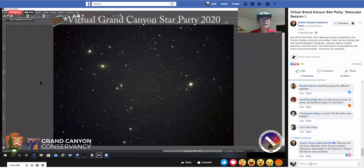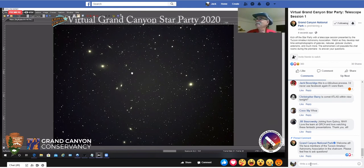Yeah. If you're going back to M87, if you guys remember a couple years ago, they took an image of the supermassive black hole in the center.